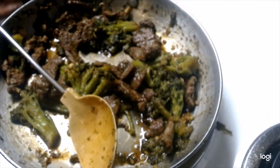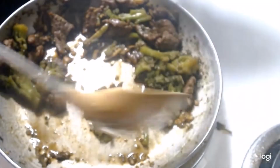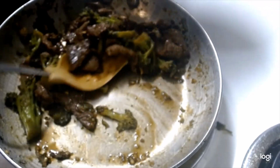This is finished, so I'm going to go ahead and put me some on my saucer. I've been kind of anxious to eat it, so I'm going to go ahead and taste this. Looks so good. Look at that.